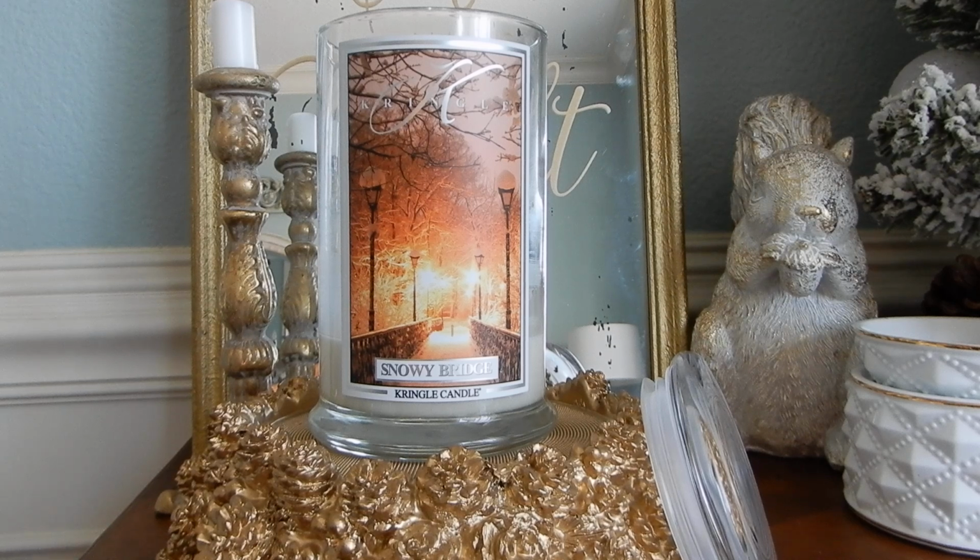I am a sucker for packaging. I will never downplay that. I think that packaging makes a difference. The quality of the product contained within the packaging is extremely important then, and that's obviously the most important part. But this label here, I just love it. This and I think Cozy Christmas are my top 2 labels from the Kringle holiday candles.